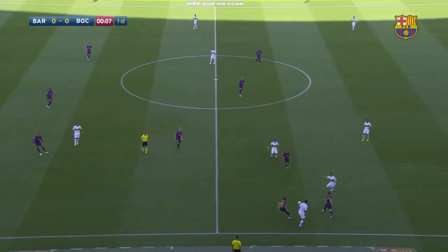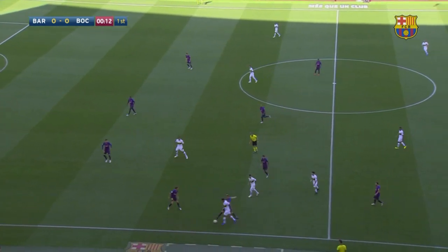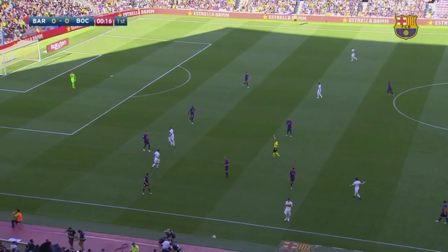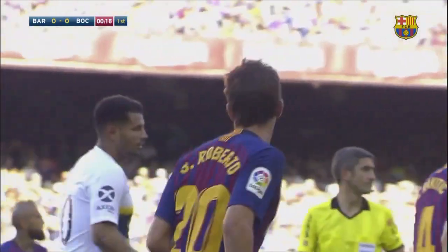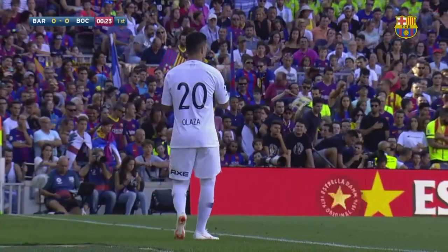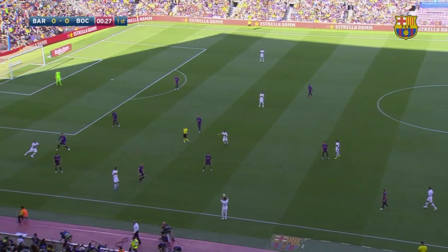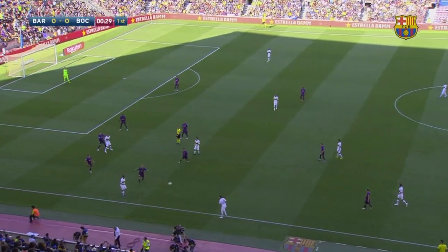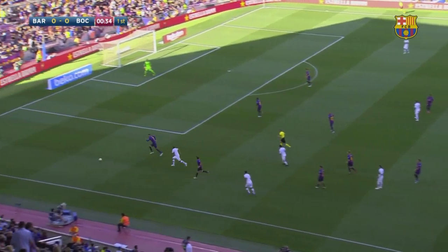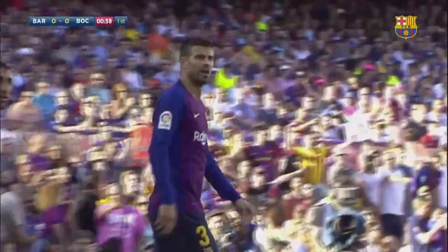Massive cheers as Boca Juniors get the first move going down the left-hand side. Olazabal combining with Cardona. The ball comes off Sergio Roberto, who missed the game against Sevilla through suspension. Comes back in at right back for FCB. There'll be a throw-in now in favour of the white-shirted Argentinians. Olazabal to take. The return ball back. Tries to thread it through, but Pique should be the first one there. Pique clearing the ball, no risk taken.